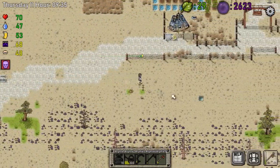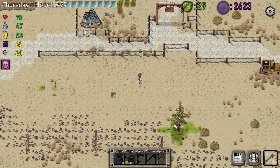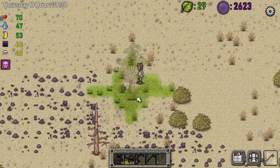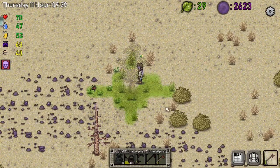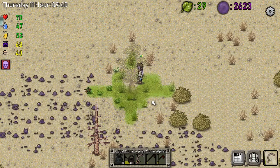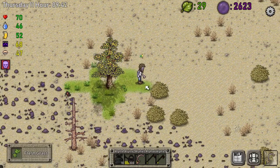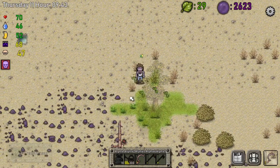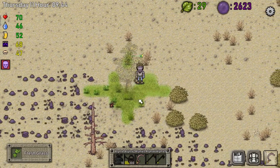Grow, my little boy. I could use some dynamite. This one is fully grown. I'm confident about that. But do I wanna cut it down? Because I need some, these give the, what's it called? The time, right? And that is what I need. So let me actually clear the surrounding area.